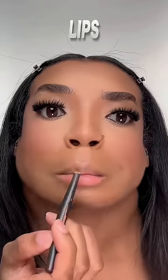Now I need to line the lips, so this shouldn't be too hard. I'm going with brown. It's fine, it's fine. I'm going for pink lipstick because I want a natural soft glam look. Ooh. Oh, I almost forgot bronzer. Bit on the cheeks and the nose.